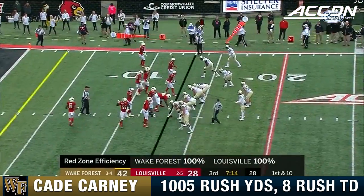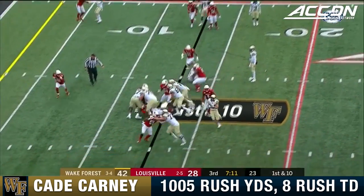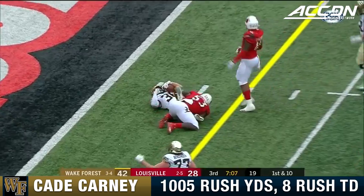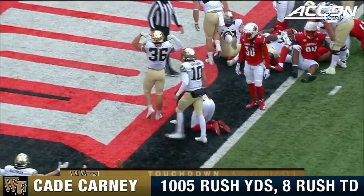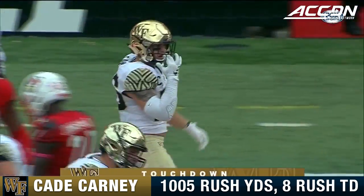It's a couple steps to the outside and cuts it right back up the field. Pretty good red zone efficiency from each team, you'd say. Carney breaking tackles, churning down to the 1. Inside the goal, inside the 5, and there's Carney spinning off a tackler, showing his muscles and scoring for the Deeks. You gotta love it.